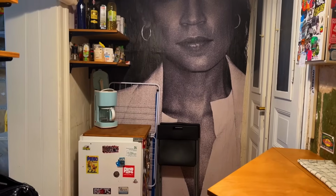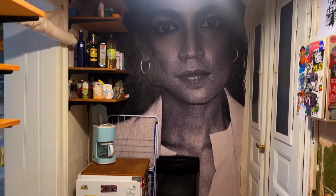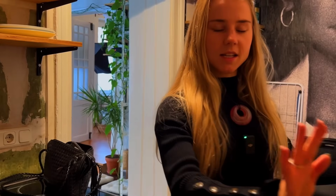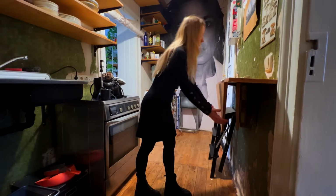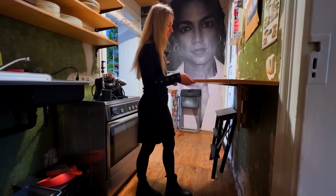Because the space isn't too big, the kitchen itself is quite simple, and because we don't have enough space, we have a very cool space-saving solution that is this table. So this table actually is much higher than a regular table would be, and currently it is just kind of like a sideboard, but you can actually open it up.